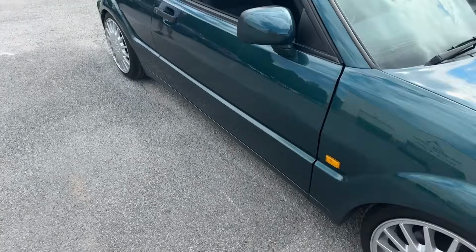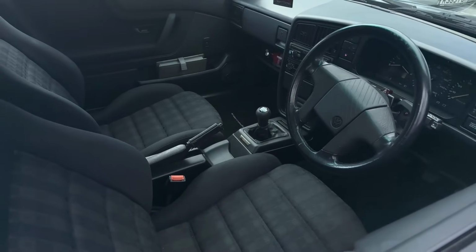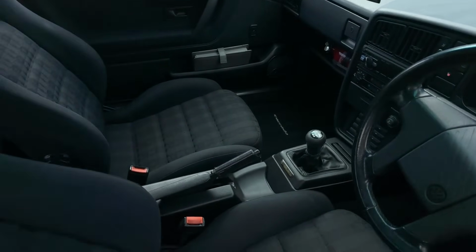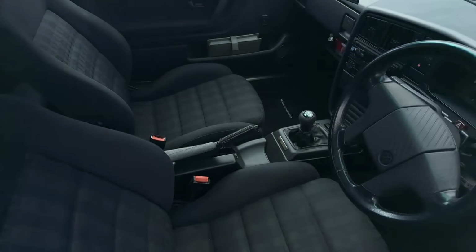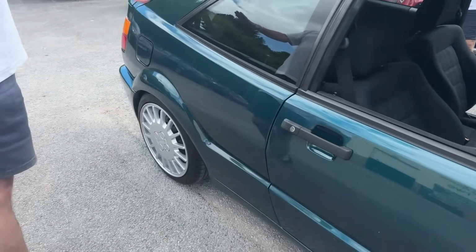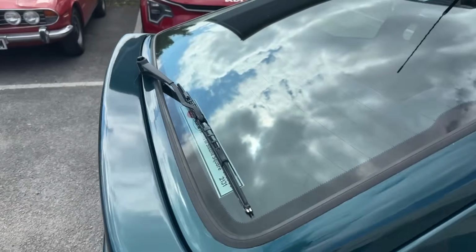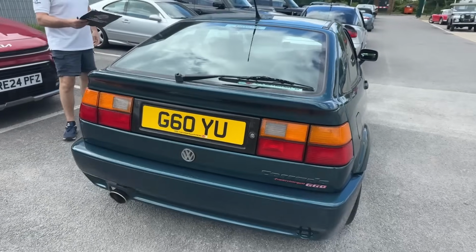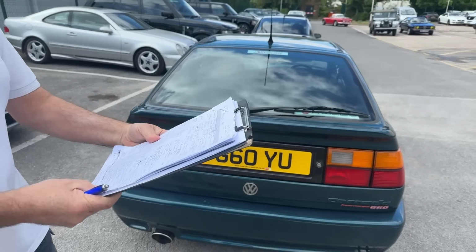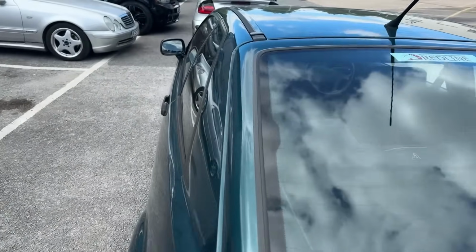Alloys look nice. Matching front and rear reg plates from the supplying dealer by the looks of it. Supercharged G60. I mean, this is such a rare thing, aren't they? Very rare thing. It's got the factory sunroof. But I do like the way it looks. It's just the way it's slightly lowered. It just looks right, doesn't it? We've got an MOT through to June 25 on that one, so not far off the MOT. 110,000 miles. Looking about 9.5, 10, something like that.